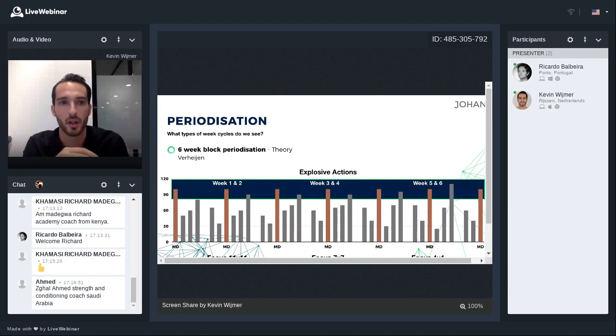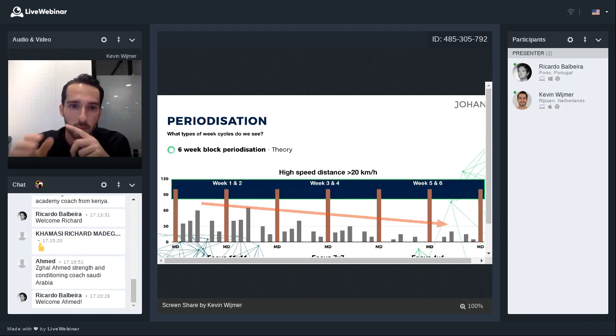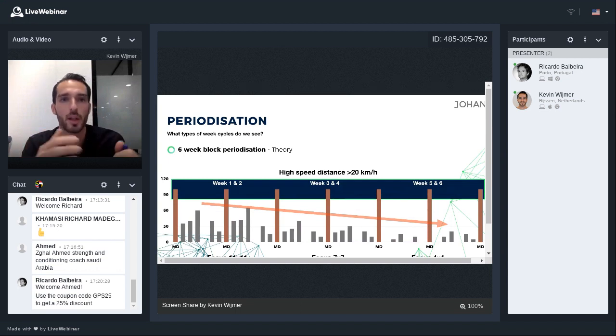The thing with this periodization schedule is that it is not related to match load. There is a certain level that you start with, and then you go from week to week and from cycle to cycle. What you see in the graph right now is that the explosive actions and the accelerations are fairly similar over the course of the weeks. But because the transition is from the large-sided games towards the small-sided games, the high-speed runs deteriorate over the course of the weeks. So eventually, in week 5 or 6, the high-speed running stimulus that players still need to be able to perform in their match is not really focused on in their training program.